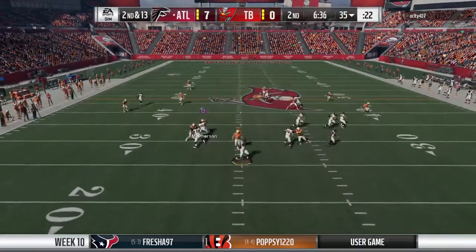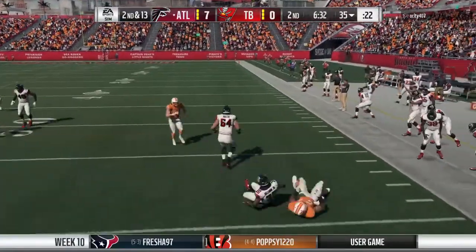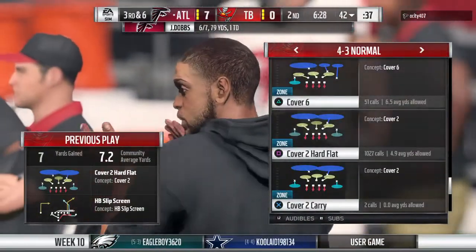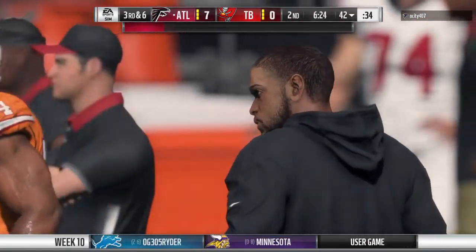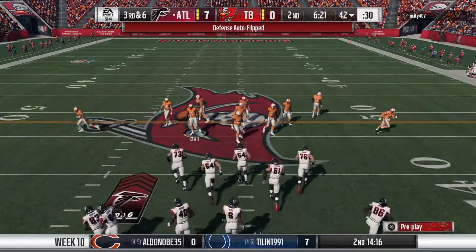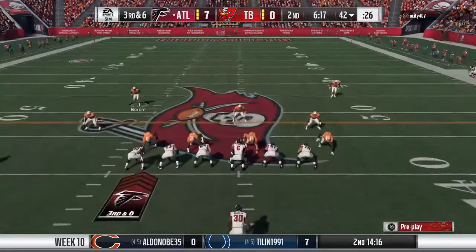On 2nd down, Dobbs. Now they go screen. It's complete. And to the 42-yard line here and brought down there. They get 7 there on the screen. It'll set up a 3rd down. For a second there, I thought that might break big. Screen pass. Looked like it was coming together. Looked like there was an opening. Still, ended up with a solid game.